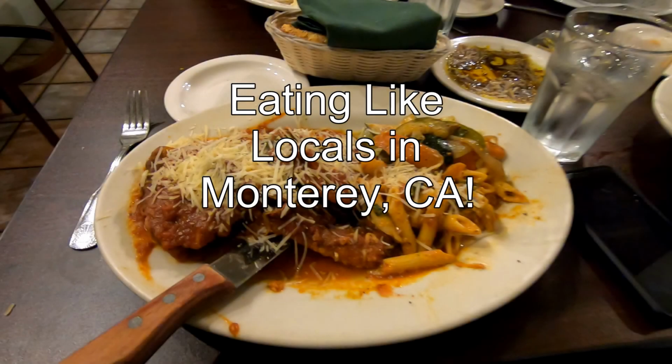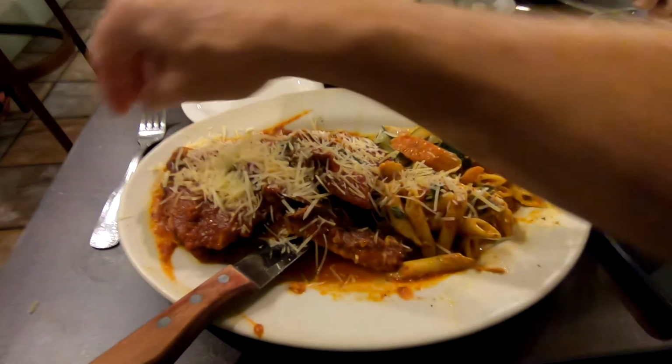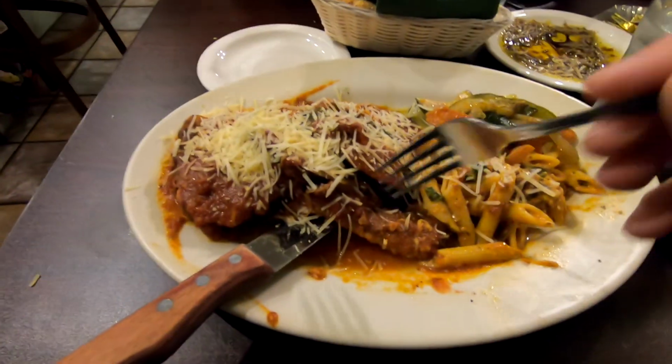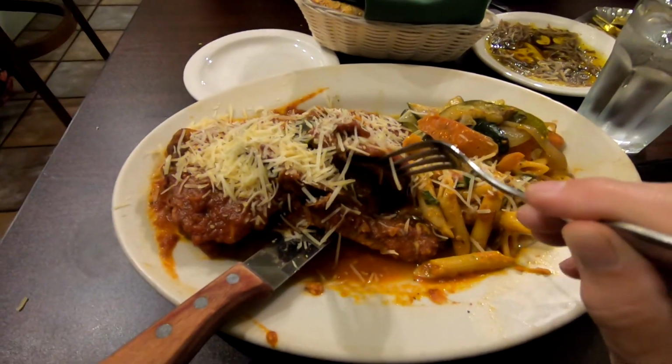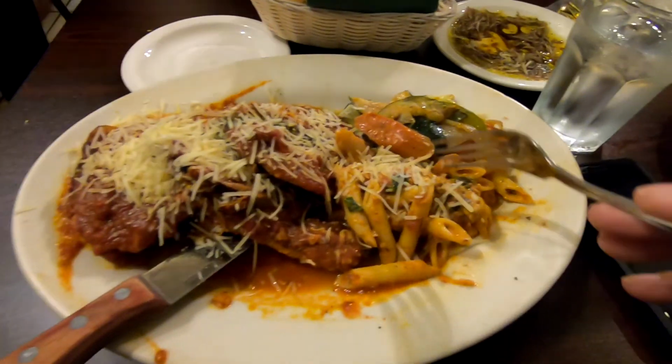Last time on Travel with NJ, Steve, and Sue, we ate like locals in Monterey, California. So what you see in front of you is calamari steak, which is a big piece of calamari and eggplant on top with a little... That was great, but you know, sometimes it's best to make your seafood dinners at home, and that's what we're doing tomorrow.